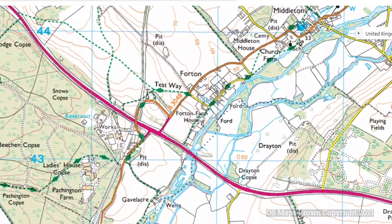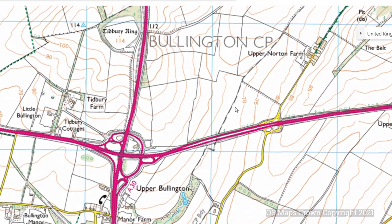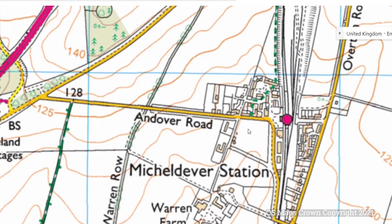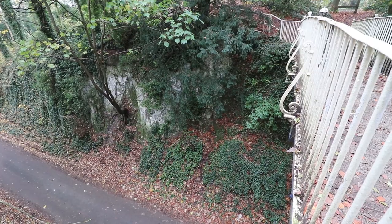1839 was the Act of Parliament. 1840, the road opened. Which ties in perfectly with the story of the railway, with Warren Farm Station, where the compulsory purchase of Warren Farm becomes Andover Road Station.